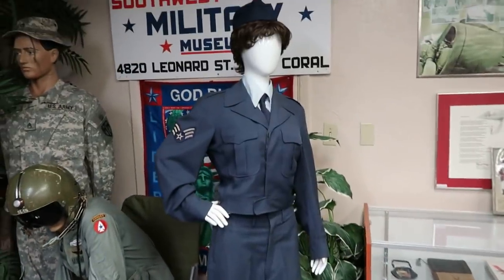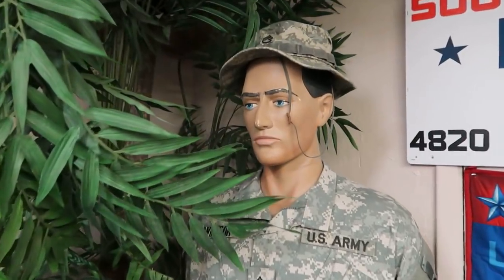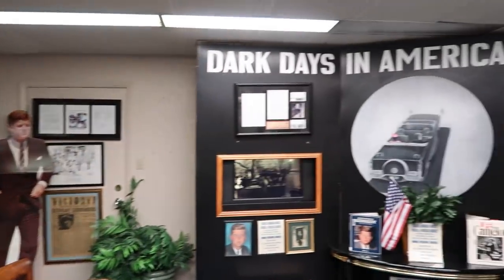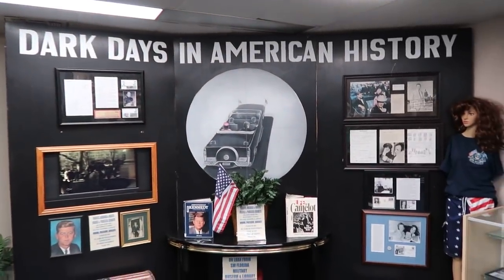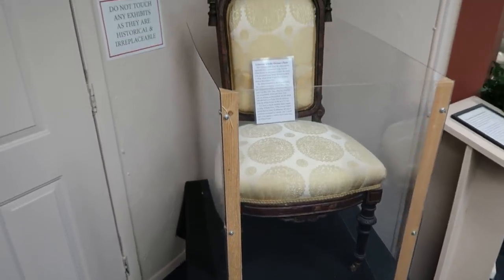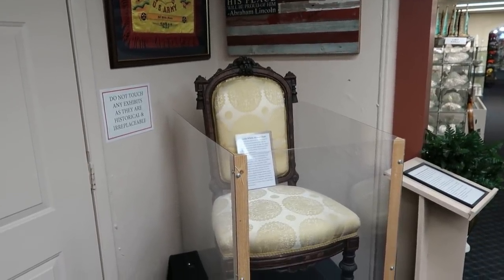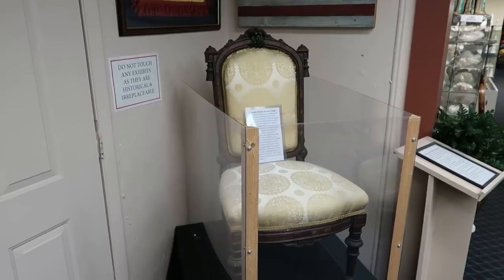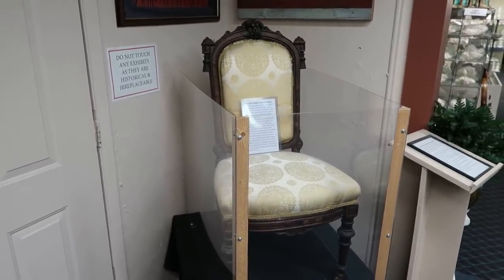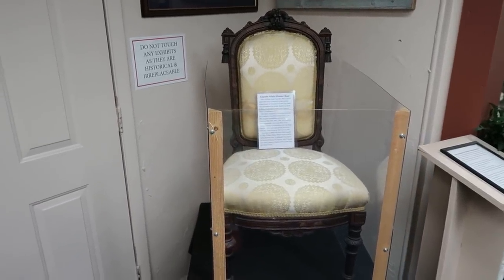Various soldiers here. And within the military museum is a section on the assassination of JFK. It says that this chair here was purchased from Mary Todd Lincoln. It said that she had a yard sale after Abraham Lincoln was shot, and I guess they believe that this chair came from that yard sale.